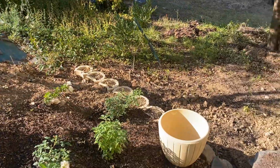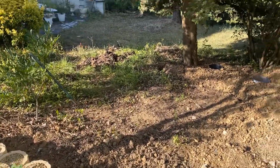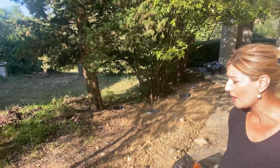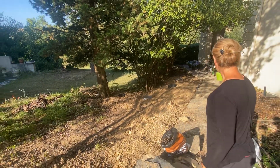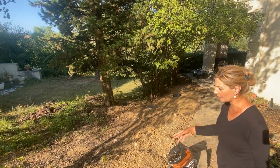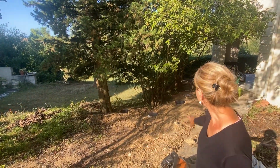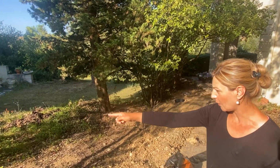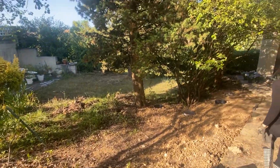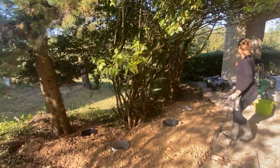Here, I have been digging, started on that side and dug all the way here. You can see we removed a ton of rocks. There are so many. I've been working with the pick, shovels, whatever I could get hold of, trying to get this area down. I'm about right there, and I just need to go around all the way, and then I'll show you what I'm trying to do here. But on this side, I can go ahead and plant my hydrangeas.